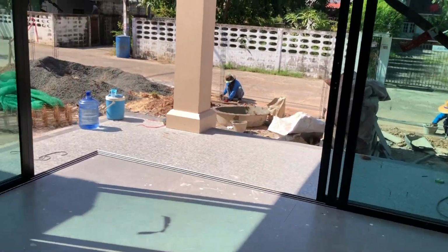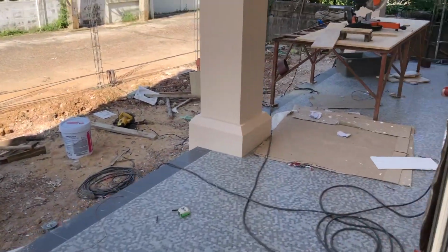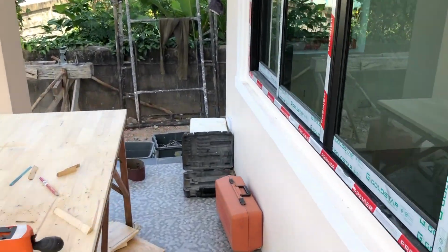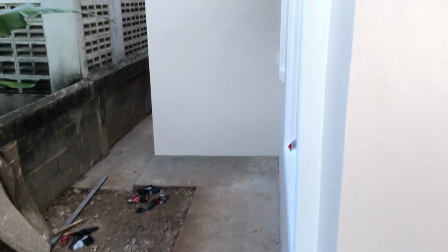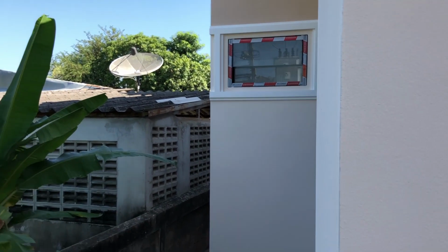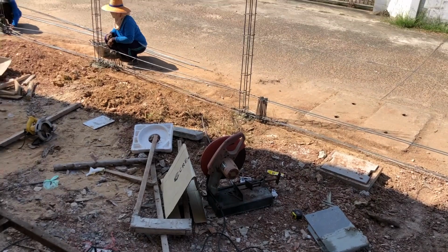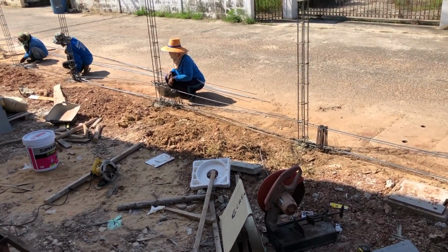Let's go outside this way, wrap around the corner. Another one of those bathroom windows. So the window guys, they're building the frames for the upstairs windows. So they're working today. They're actually in their shop though, preparing them all. But I was told there's 8 workers working on the fence. I see 5.